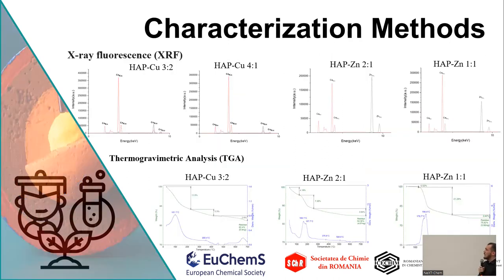For the characterization of this part, we chose X-ray fluorescence and thermogravimetric analysis. In the X-ray fluorescence, we identified the peaks of interest as calcium and the heavy metals, copper and zinc. And the thermogravimetric analysis showed that the compounds of interest are thermally stable.